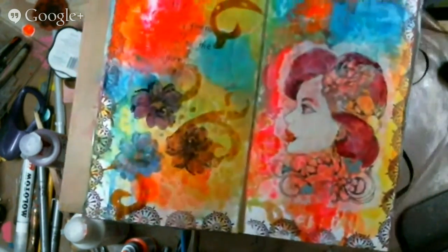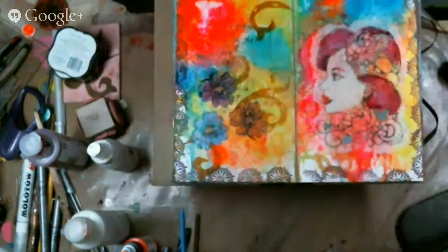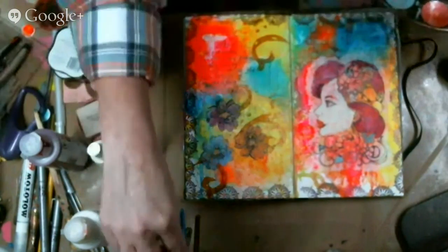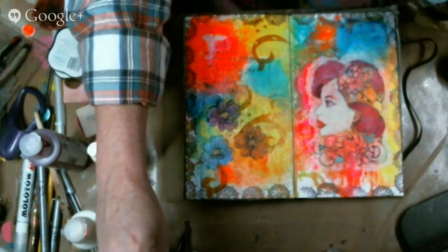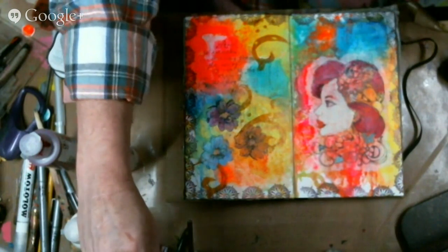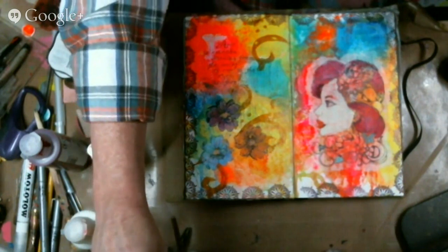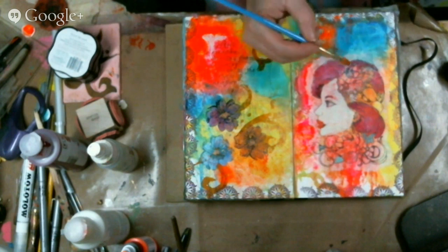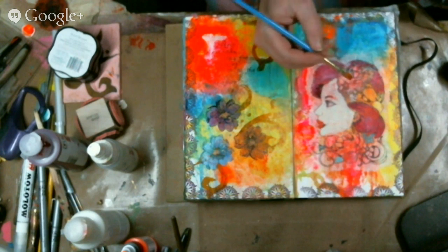But I'm pretty happy with my page. I'm going to continue coloring her in, probably with the watercolors because they're just so pretty. And then I will post this on Facebook. And if nobody else has any more questions, I will let you guys go. I'll give you a few more minutes to see if anybody comes up with a question.